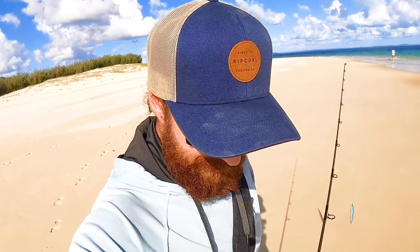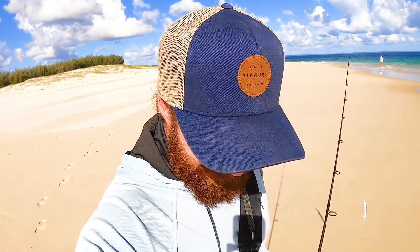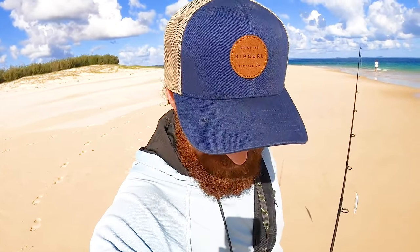Looking at the meat on that, I'd say 100% dolphin, if not a super baby whale. And it's pretty fresh too, but you can tell by the marks on it, the sharks have been right into this.